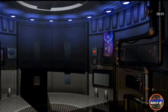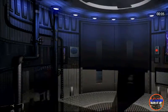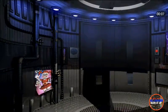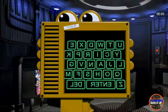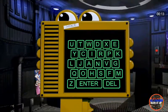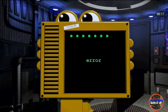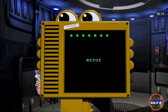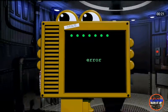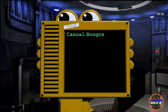Relaxing frame of mind, we offer several musical selections to help make this elevator ride as relaxing and therapeutic as possible. Using the keypad below, please type the first few letters of the musical selection you would prefer. It seems you had some trouble with the keypad. I see what you were trying to type, and I will auto-correct it for you. Thank you for selecting Casual Bongos.